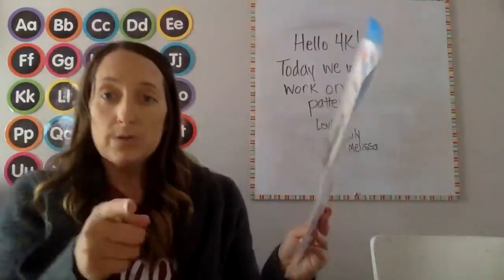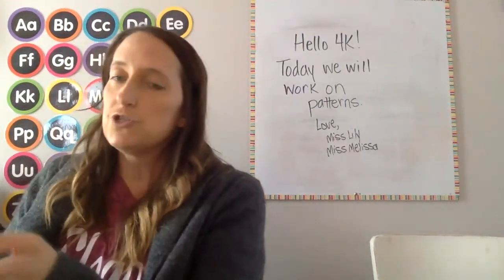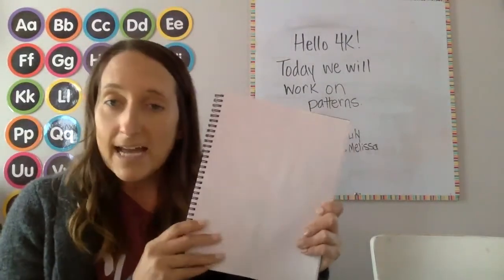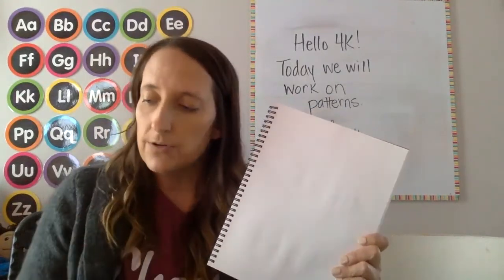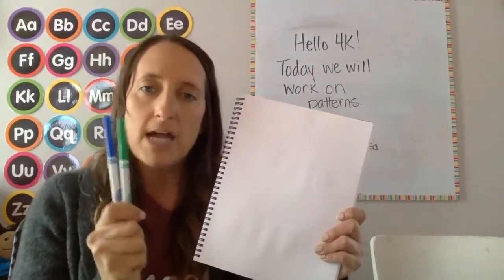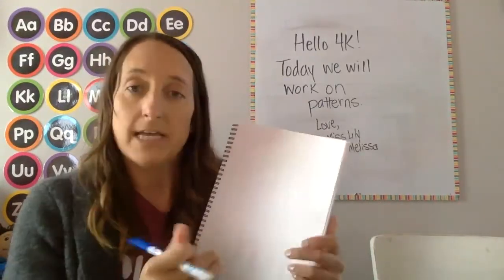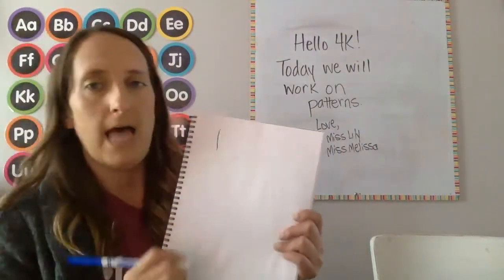All right, so I want you to practice making a pattern. So what I want you to do is get out your journal, your red journal, and turn to the next empty page. And I want you to pick 2 markers or 2 crayons that are different colors. So here I have blue and green, and I'm going to make a pattern with my 2 colors. So remember, patterns repeat, and the colors, since we're making a color pattern, are going to take turns. So first, I'm going to make a blue line.